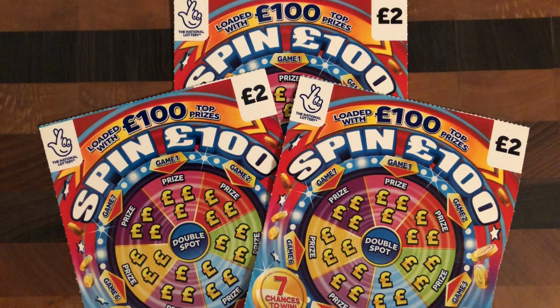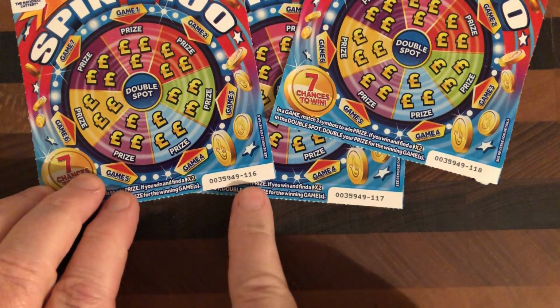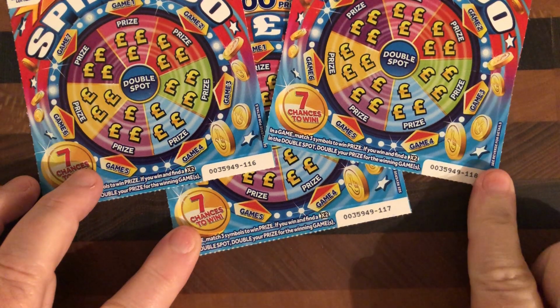Let's have some fun. Today we are going to scratch three of these £2 SPUN 100 lottery tickets to see whether we can spin ourselves a win. We have ticket numbers 116, we have 117 and 118.